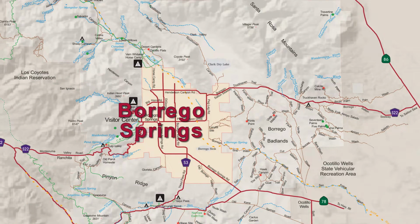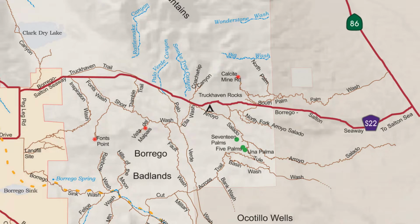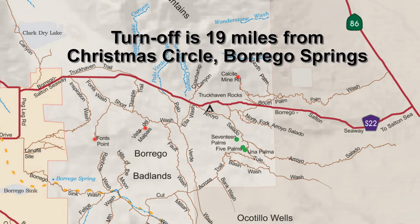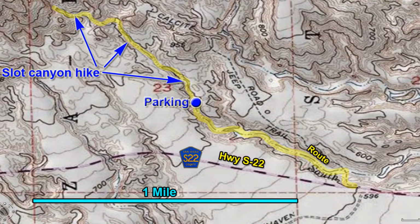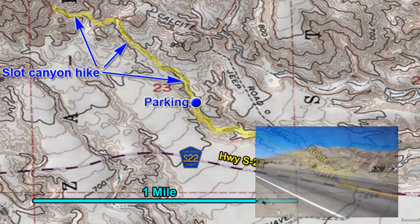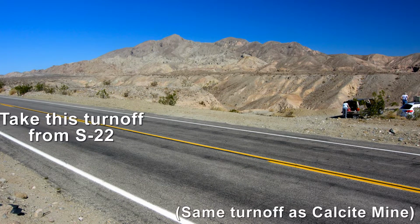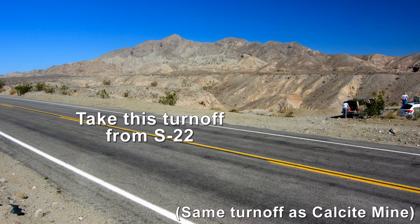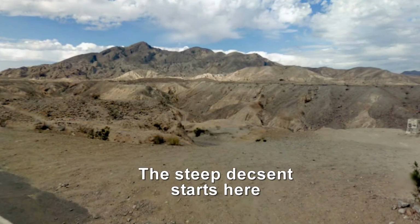This hike begins from the same road that leads up to the Calcite Mine, which is 19 miles from Christmas Circle in Borrego Springs. At that 19-mile point, look for this turnoff from Highway S-22. If you don't have a four-wheel drive vehicle, then park here and hike to the canyon's mouth.